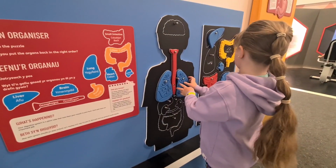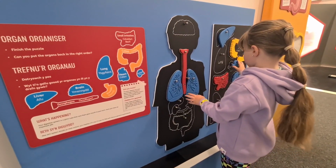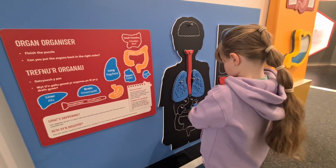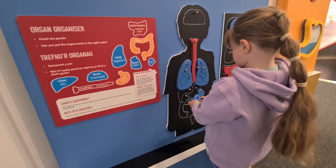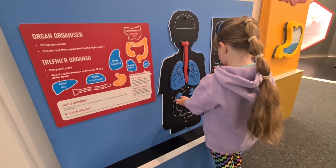I think comes next then. What other shapes are there? Oh, a kidney, yeah. You can put in the kidney. Make sure it's on the right side now. It matches the shape. Well done. And the other one? Yeah, turn it. That's it. Lovely.